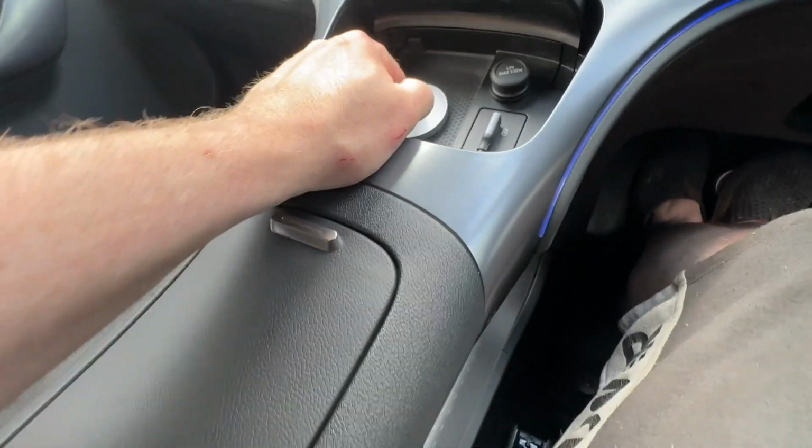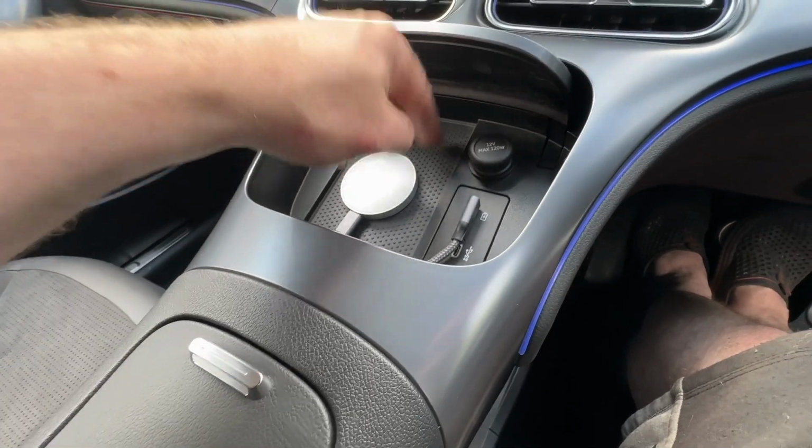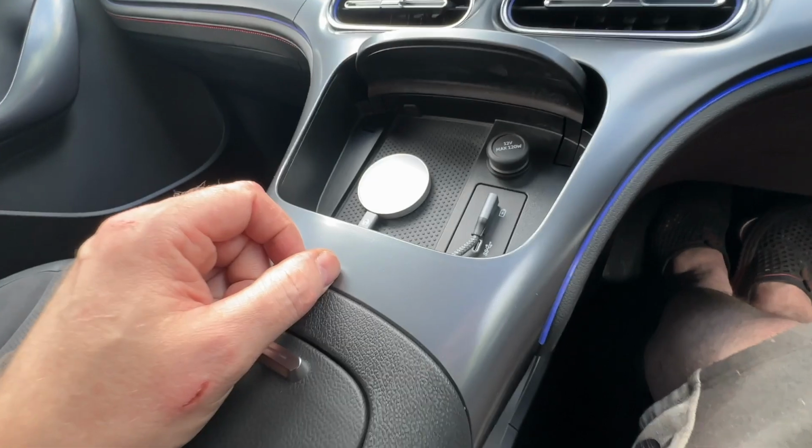Until I can work out which connector or fuse it is to turn this off, I'm not going to be able to take this little rubber mat out, which is a shame.